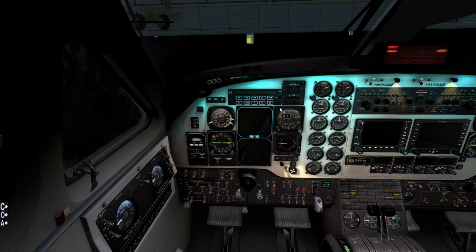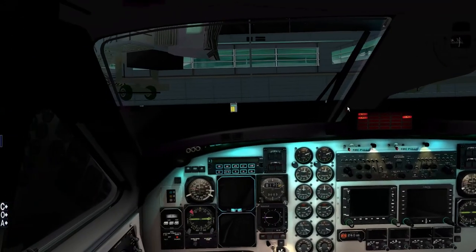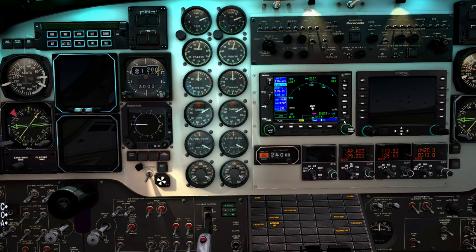We now need to turn on the avionics and talk to ATC before we do a pushback and get rolling here. So avionics on. Actually, I'm going to leave the EFIS displays off, and I'm going to be hooking up to the ATIS. We'll give it a listen. Need to figure out the ATIS frequency here. And the ATIS should be at 122.15.